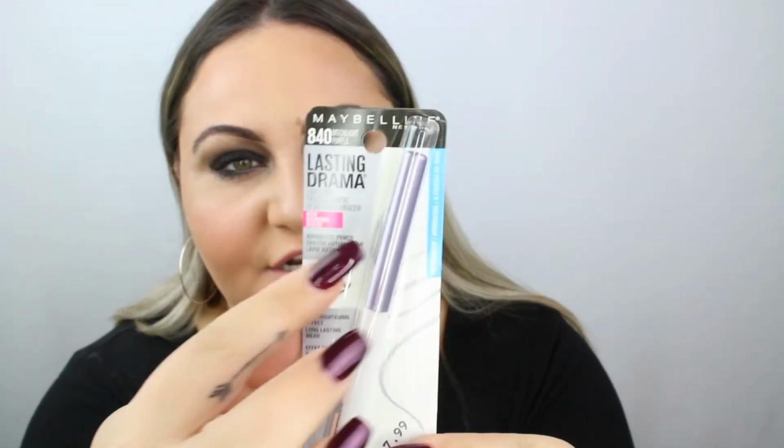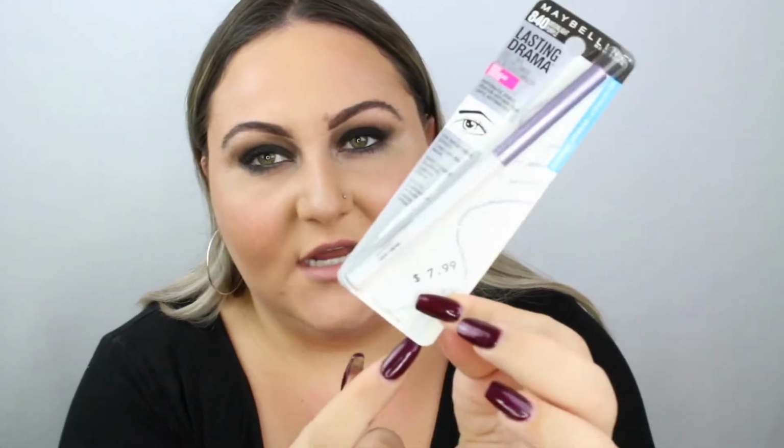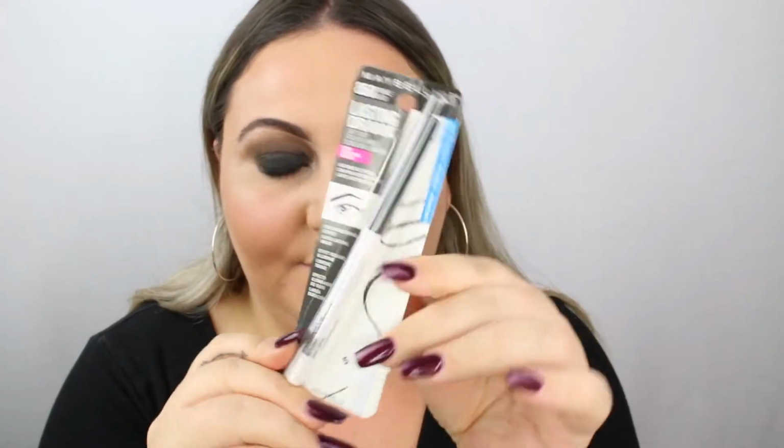Then I got this from Maybelline. This eyeliner, it's like a purple one, and it says $7.99, so I got it for less than $1. Since I do have a lot of stuff, I'm going to try to go quickly through it. And then I got this Maybelline black eyeliner, because everyone needs black. Oh, it's one of those eyeshadows by NYX. I got it in this shade right here. You guys saw the green one that I got in my last video.